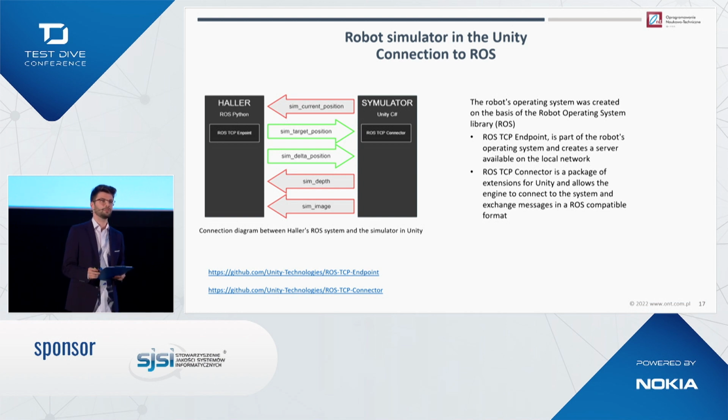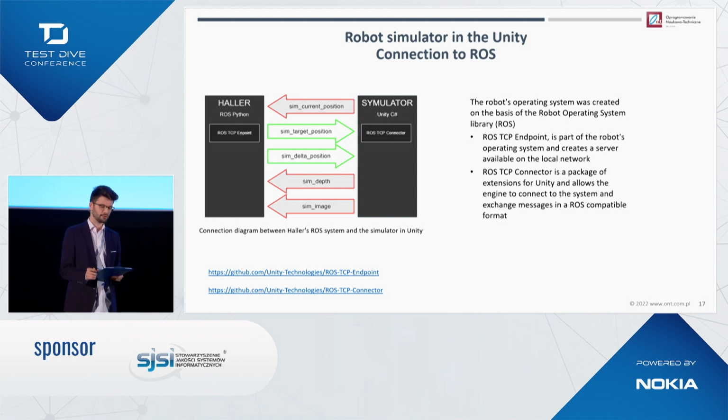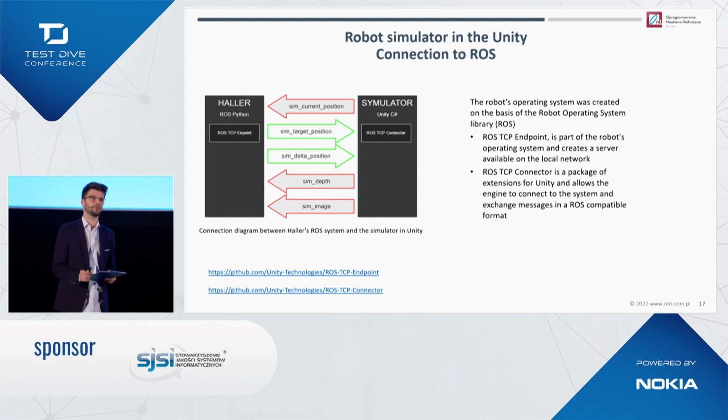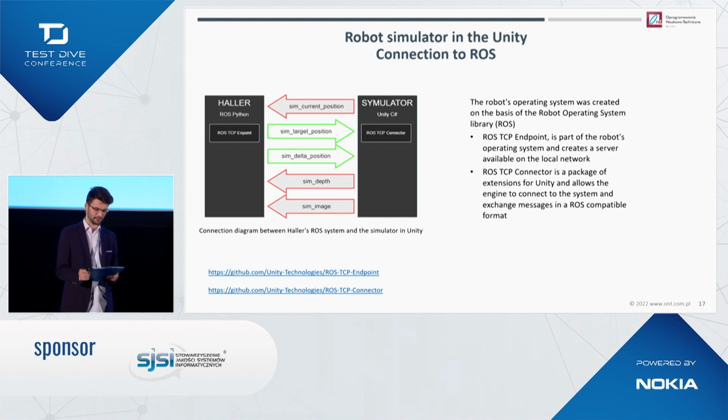The robot operating system was created on the basis of the ROS library. The full name of this library is Robot Operating System, and the simulator must establish a connection with it in order to exchange data on the current and target position of the robot and to send the images from the camera. For this, we use the ROS-TCP endpoint and ROS-TCP connector packages. The first of these, ROS-TCP endpoint, is part of the robot's operating system and creates a server available on the local network. And the second one, ROS-TCP connector, is an extension package for Unity and allows the engine to connect to the system and exchange messages in ROS-compatible format.